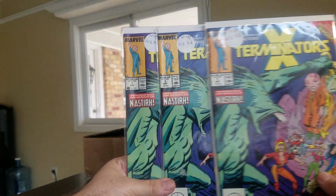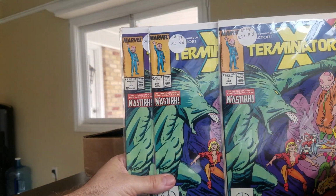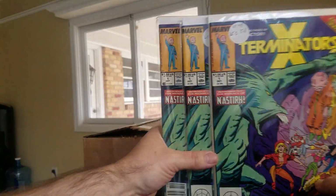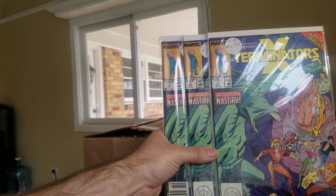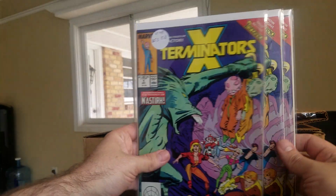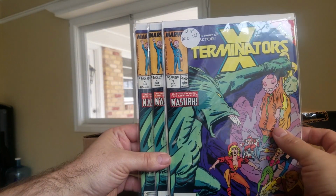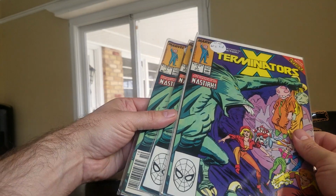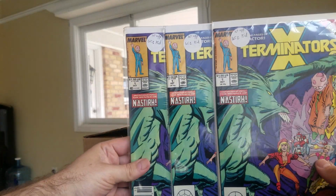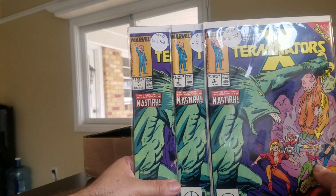Alright, what did I get from him? 3 issues of Exterminators #1. First appearance of the Whiz Kid. Looks like maybe newsstand and 2 direct. They're okay condition. Nothing great, but not bad either. 3 of them for, what was it, $8? Yeah, $8.38 for 3 of them.